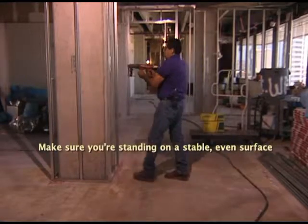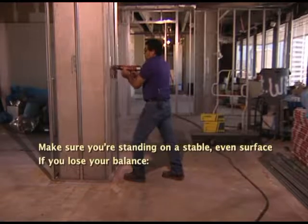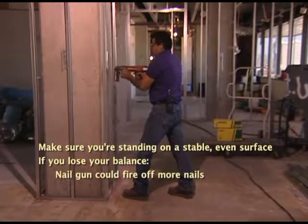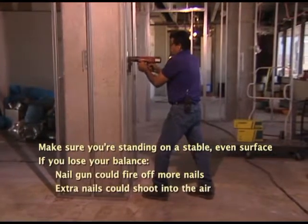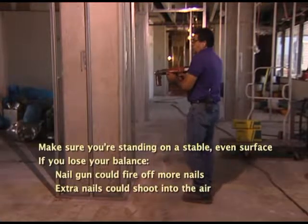Make sure you're standing on a stable, even surface. If you lose your balance while firing a nail gun, you could accidentally fire off more than one nail. The extra nails could shoot into the air, hurting someone else, or bounce off your materials and hit you.